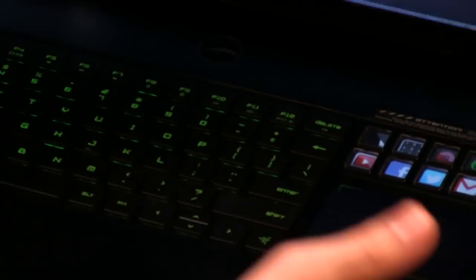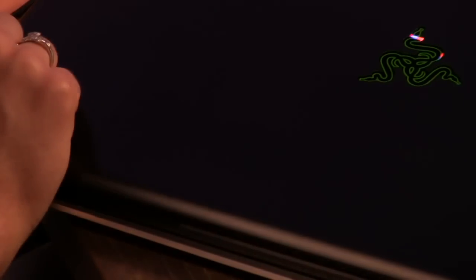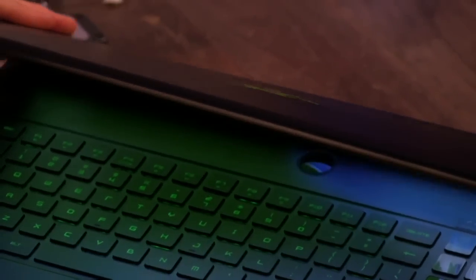And the top of this here, let's go ahead and show that. It has this nice, almost flanged top here with the Razer logo. Is that glowing or is it just a sticker? It uses the backlit display to also glow whenever I open up the monitor here. There'll be no question at the LAN party that you've got a Razer.